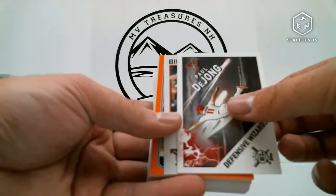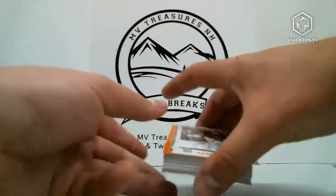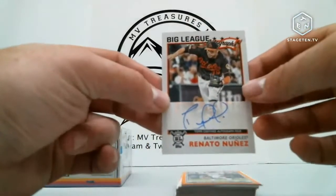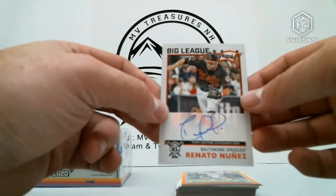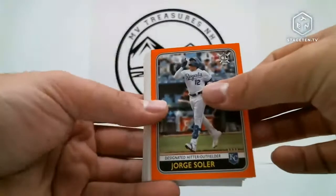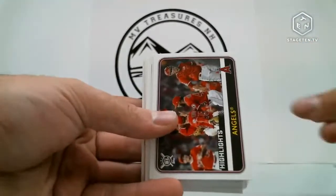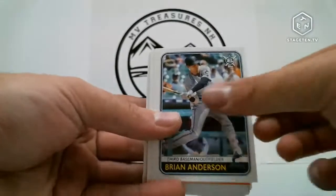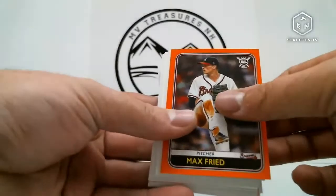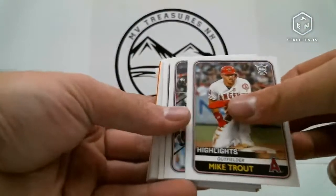Paul DeJong, defensive Wizards for the Cardinals. And we got a big league autograph. This one is going to the Orioles. Renato Nunez. Big league auto for the Orioles. Orange, Jorge Soler for the Royals. Max Fried, orange for the Braves. Flipping out for the Yankees, Aaron Judge. Mike Trout.